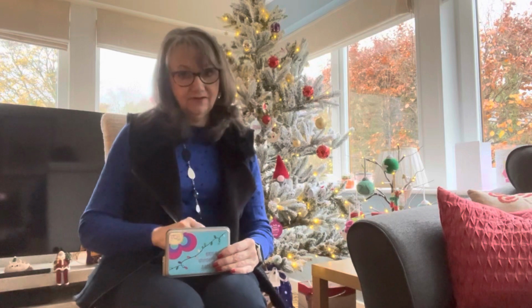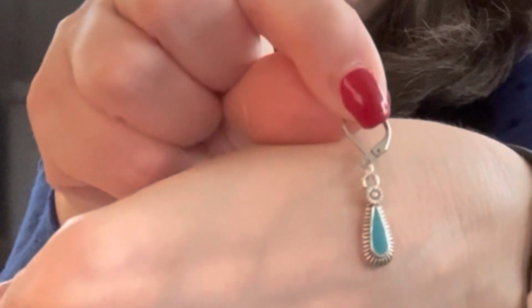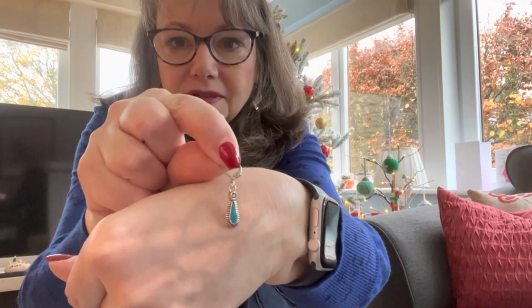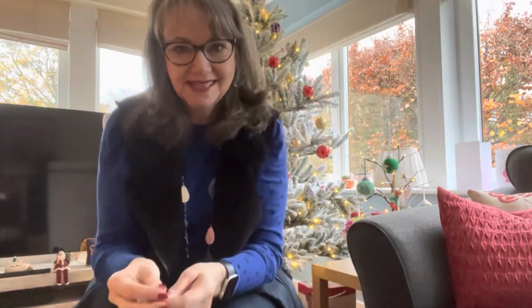Today's. I really like today's one. I like them all, but I do think today's is my new favourite. Here we go. Look how delicate that is. It's like a little teardrop shape, isn't it? Turquoise teardrop. Beautiful. Absolutely beautiful. I did have fun putting this together.